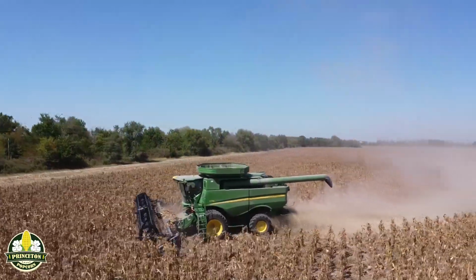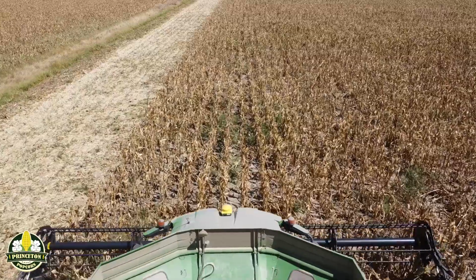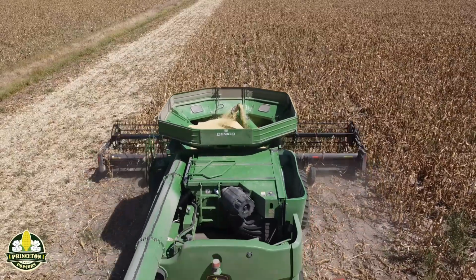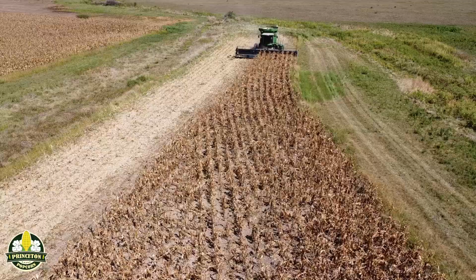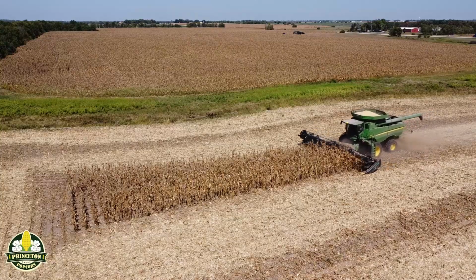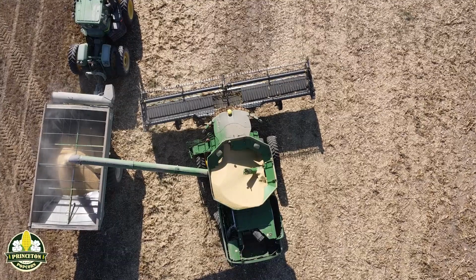And the combine was very gentle on these kernels. They're very, very small. So I thought that was going to be a huge challenge, but the grain that ended up in the tank, it was super clean. I was shocked. So it was actually pretty easy to harvest. When we got into thicker parts of the stand, sometimes we had some jamming issues, which wasn't a big deal. You just reverse the feeder house and then eject everything that was jammed in there and then start over. But by and large, it was super easy to do it.